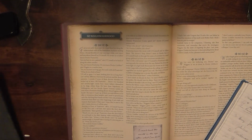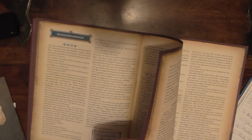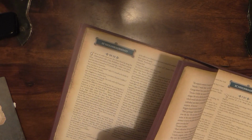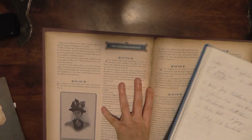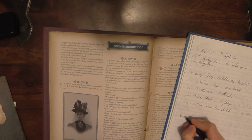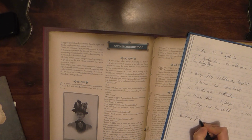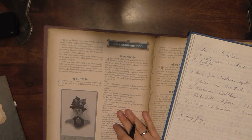So let's start with Dr. Henry Gray at Middlesex Hospital, 10 Northwest. After having asked many passers-by, we find the laboratory which doubles as an office for Dr. Henry Gray. Inside the room there are bodies, both whole and cut up, of primates of all sorts. The man we suppose is Dr. Gray is leaning on the shoulder of a young man holding a sketch pad.